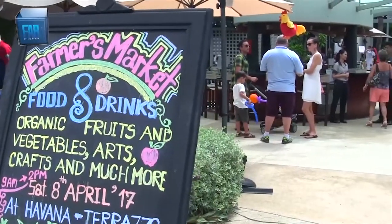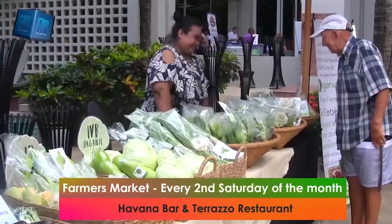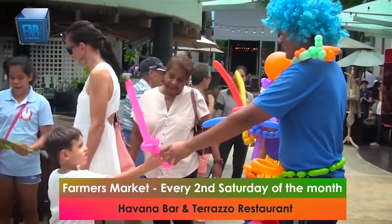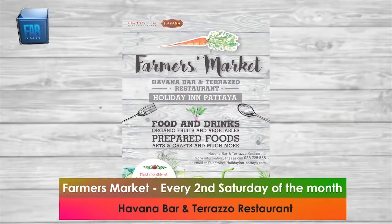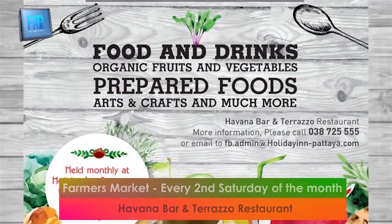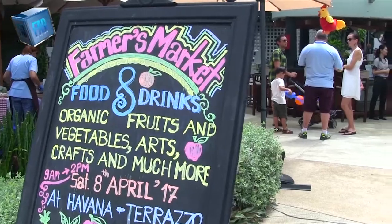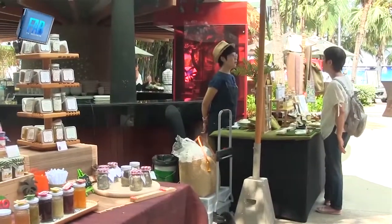On every second Saturday of the month, enjoy a fun-filled day for the whole family at the Havana Bar at the Holiday Inn Pattaya. That's when they hold their farmer's market. Enjoy tasting, buying and sharing wholesome food products, beauty products and, of course, handmade arts and crafts. Why not take along your towel and have a dip in the pool? Entrance is completely free. The next one's coming up on Saturday, the 10th of June, from 10:30 in the morning.